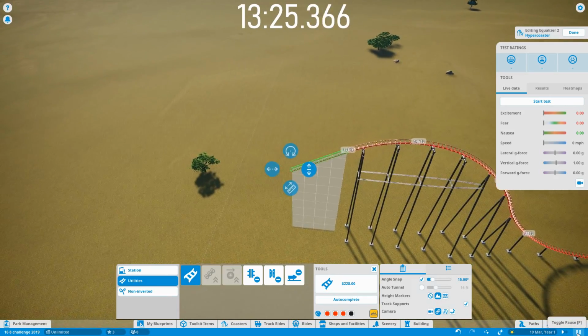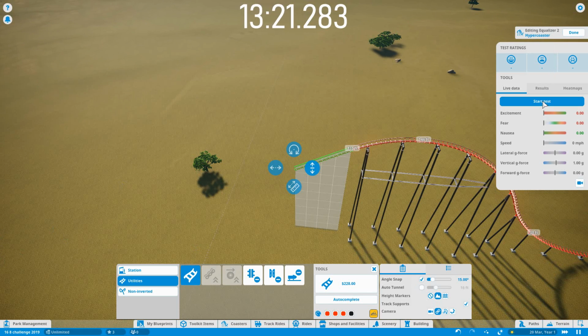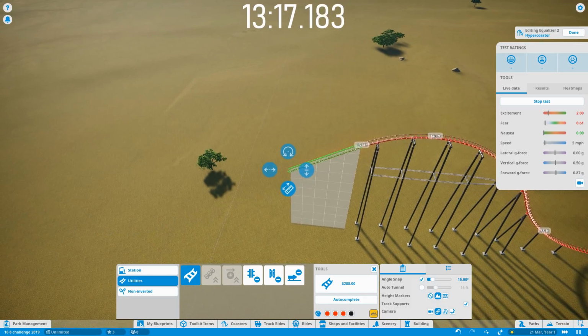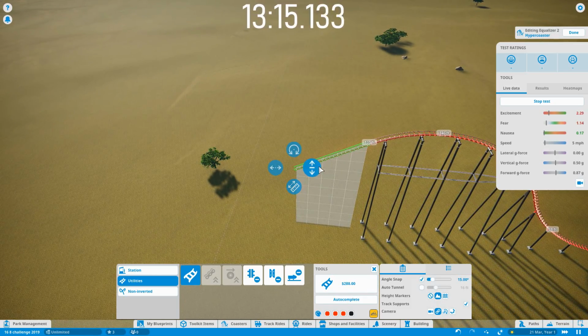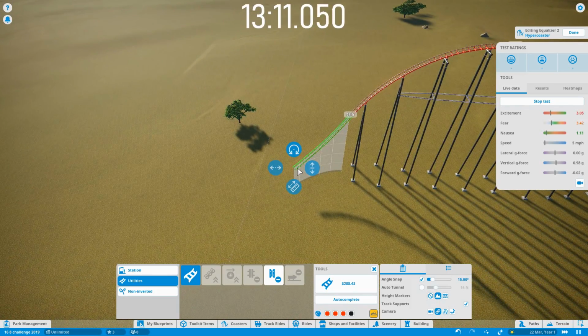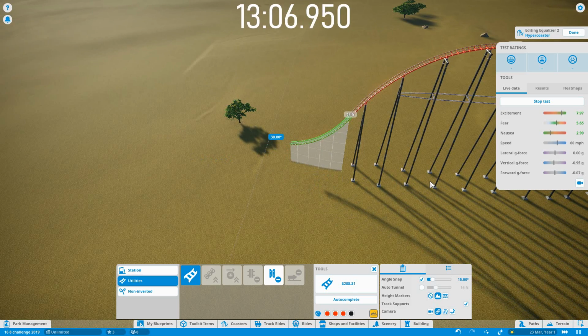Also, what is a good idea is to put that on full simulation so we can just check that the coaster is making it round. We can't check forces and stuff like that because we just lose too much time. It's literally, that just is what it is, really. There's nothing we can really do about that.